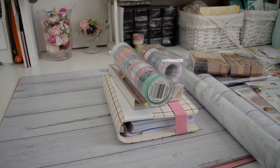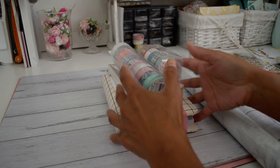I have a fun craft haul for you guys to have a look at and see what I had purchased from our Kmart department store here in Sydney. My Kmart department store is about half an hour away from where I live, so I thought I'd go in and have a look and see what they had in stock. They don't have a large craft section, but I was happy with what I picked up from there the other day. So this is what I picked up.